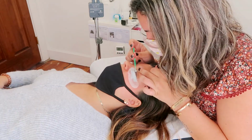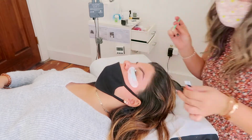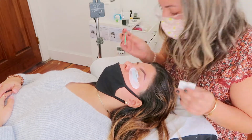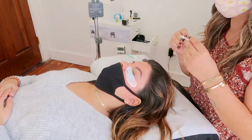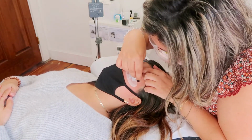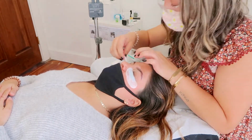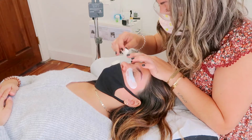And then our next step will be the setting solution that will lock your curl in. Right after she took the perm solution off with a damp cotton round, she applied the setting solution to seal in my lift. We let that sit to really set in, and after she wiped it off, she applied the tint to darken them a bit for a more dramatic effect. All in all, the service took about 60 minutes, but she had stated at the beginning that it can take anywhere from 45 to 60 minutes depending on how stubborn your lashes are.